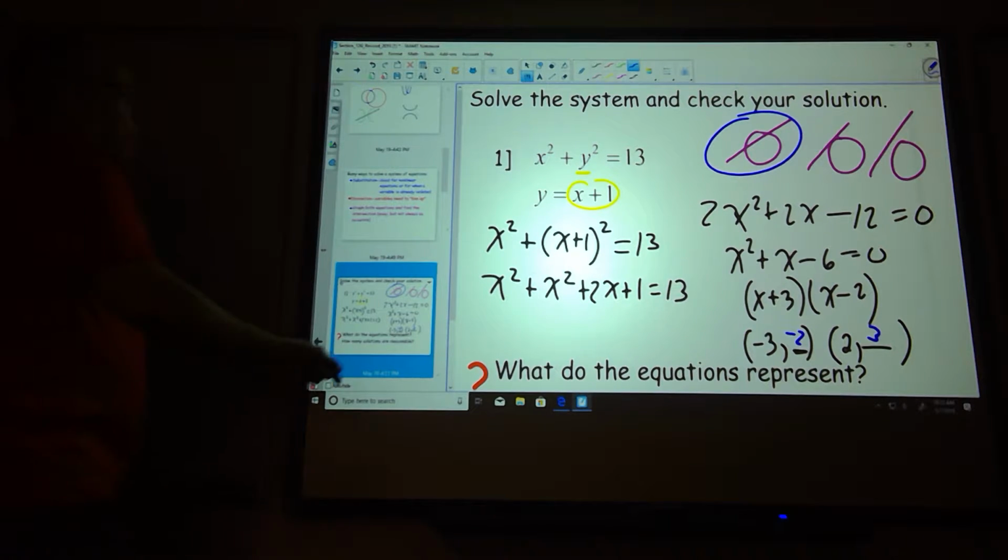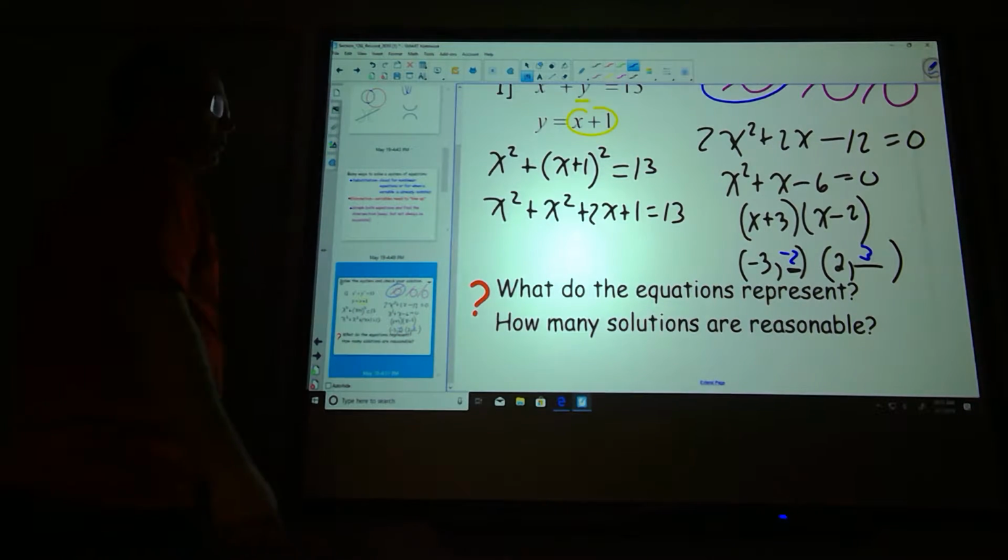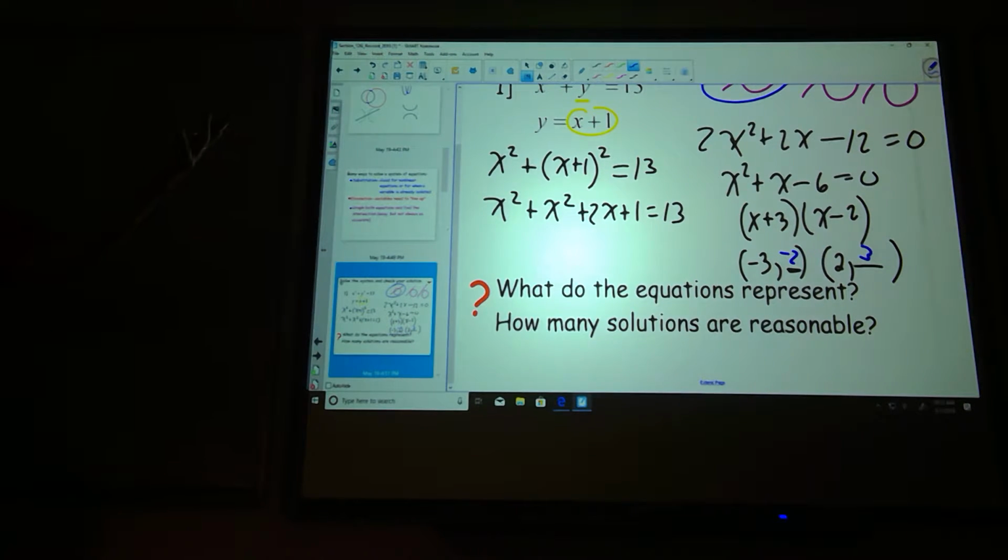What do the equations represent? We said a circle and a straight line. How many solutions are reasonable? We said we have 2. They definitely work. When things start not working when you put them together, where you start getting no solution, that means that things aren't intersecting, and that's part of math.